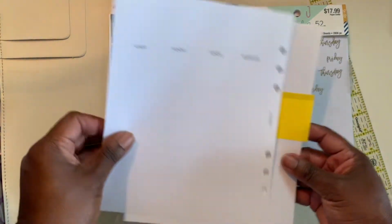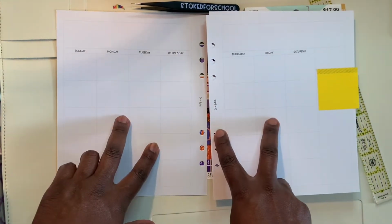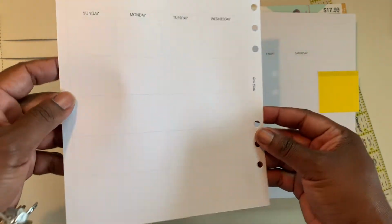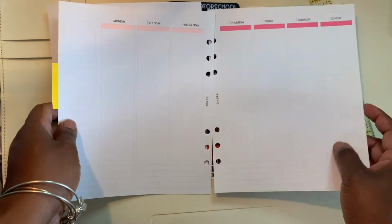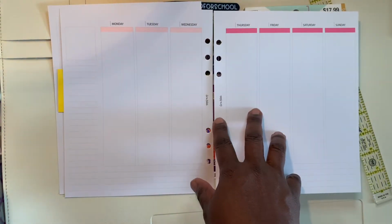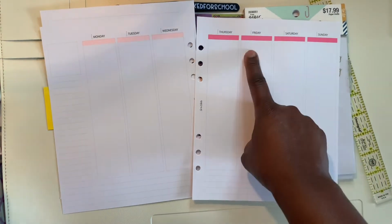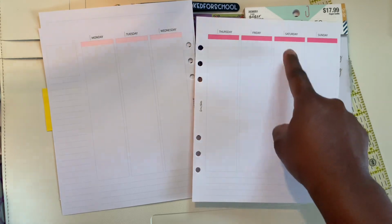The paper that I'm going to be using is coming from my A5 wide. So this is the monthly spread. The lines are very, very faint, but you can see them. And then I'm going to go ahead and put September in the beginning of October, because October really does start at the end here. So this is the 30th of September, is on a Friday, and then that's the 1st and the 2nd.